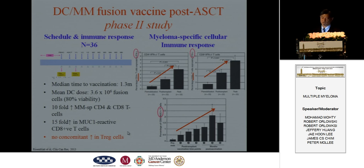Because of that, this fusion vaccine has also been employed in another phase 2 clinical trial, this time in transplant-eligible myeloma patients after bone marrow transplantation. This is the schedule of the study. Basically, all these patients are transplant-eligible. They went through induction, and they went on to receive stem cell mobilization and autologous stem cell transplantation.